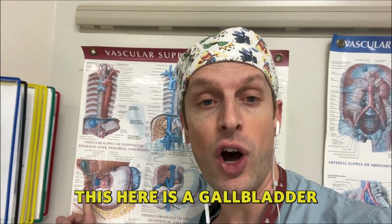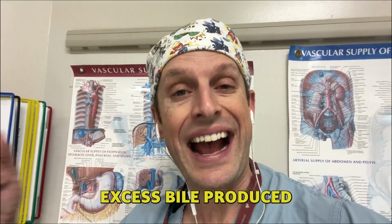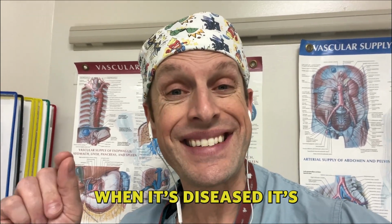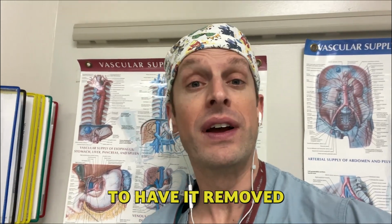This here is a gallbladder, and it is right underneath the liver. Its job is to store excess bile produced by the liver and release it in time with meals. When it's diseased, it's not functioning properly, and it's much better to have it removed. That's what I'm talking about today in this video.